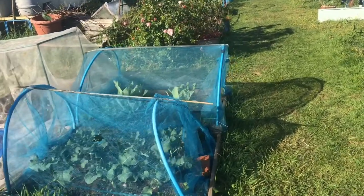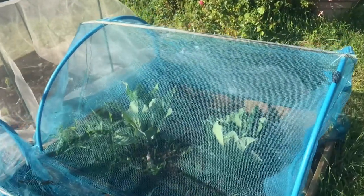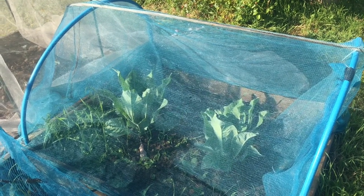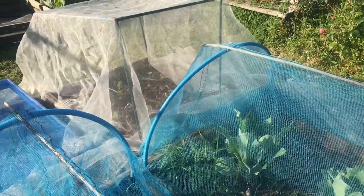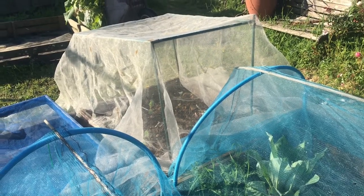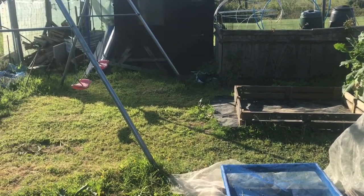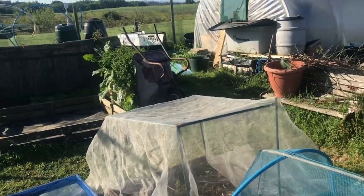So these are our competition cauliflowers. They're going on a bit now, and it's certainly not as good as the neighbour's cauliflower, but they are giving it a secret ingredient. And those are my cabbages on the end. This bed has not been used, and we've still got our swing area here. Getting a bit tatty now.